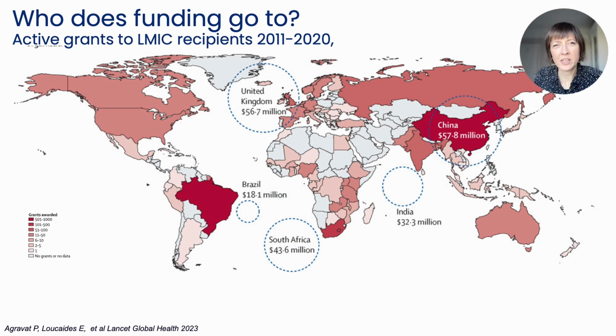This map shows the destination of all these grants, which again, I remind you, all had at least one LMIC recipient. Countries in the darkest shade of red represent countries with the highest number of active grants. Note China and Brazil. The bubbles here highlight the 5 top recipient countries according to this number of grants received, but the bubble size represents the total 10-year amount received in those grants. Note that the UK appears as a major recipient of research funding with LMIC partners, but BRICS nations are otherwise key leaders here.